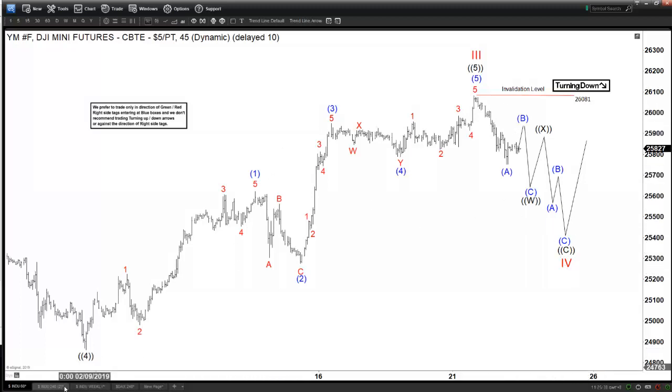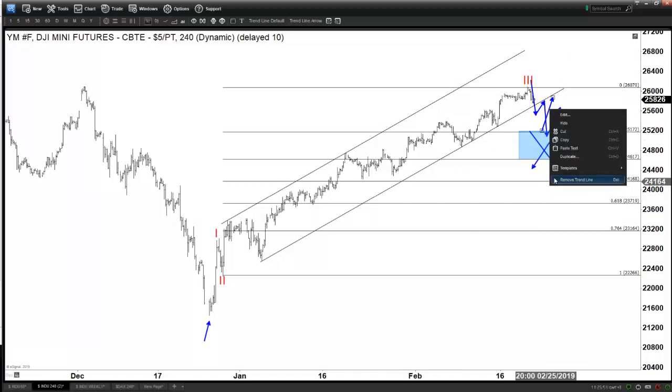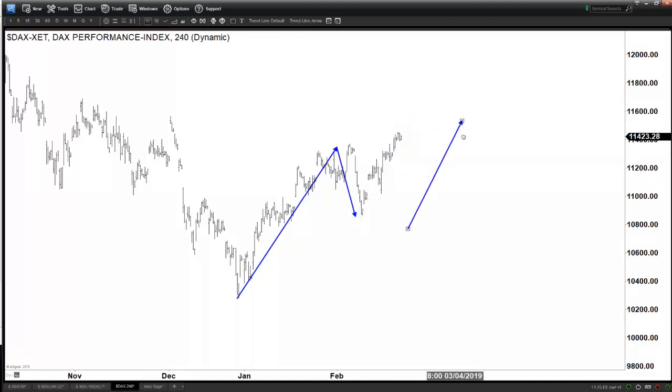Then we will be figuring out, after we reach around this area in a bigger 3 swing, whether the index is just going to bounce and turn lower, or whether it is going to go to a new high. But at least in the shorter cycle, we are looking for some sort of pullback now, possibly a larger degree pullback. Just like the DAX, as we explained yesterday, this 5 waves from here can also be over soon, and then we can see a bigger pullback to correct this entire rally here.